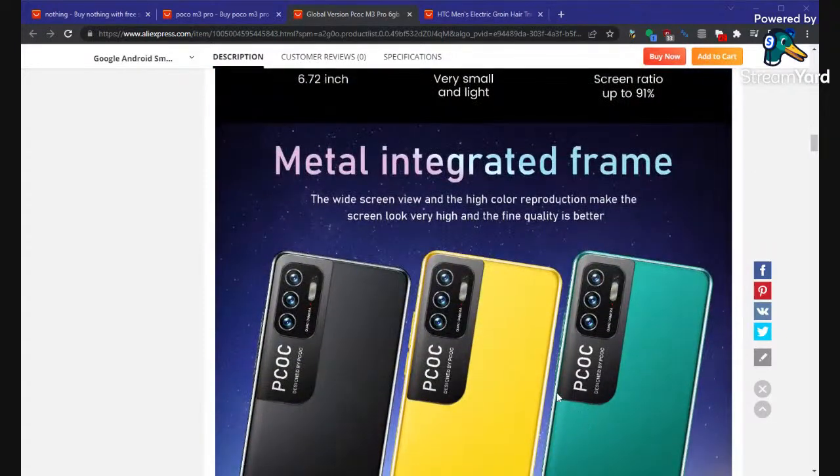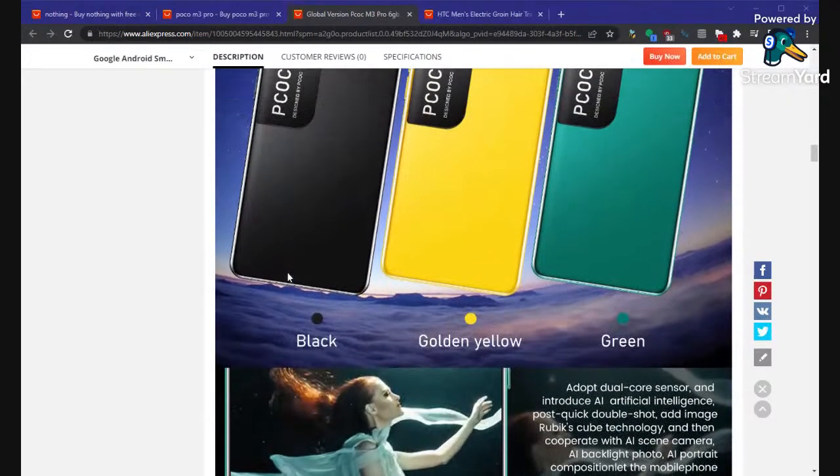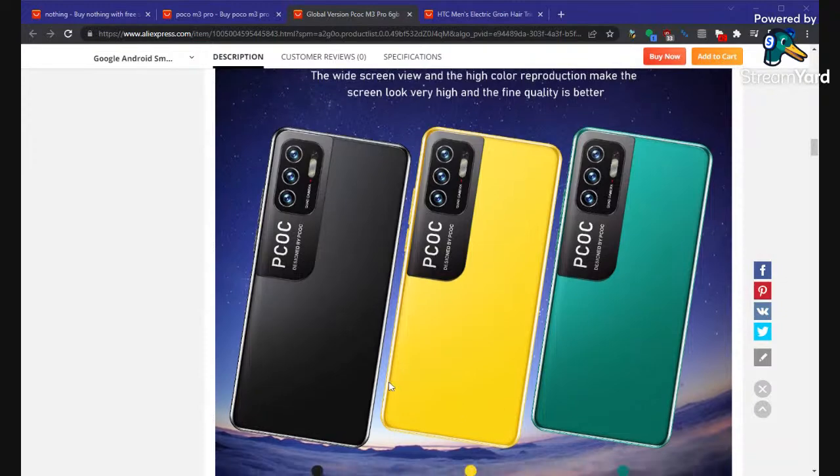Okay. Metal integrated frame, the white screen view, and the high color reproduction make the screen look very high, and the fine quality is better. Signed by Peak. Yes. Black. Awesome. Such good colors. Black, golden yellow, and green. Quad camera. I see 1, 2, 3. Triple camera.